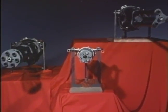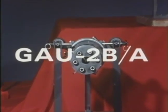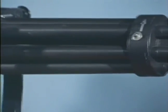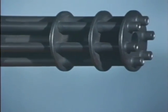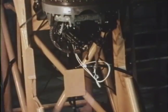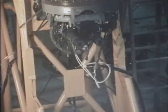The smallest Gatling gun in Navy Marine service is the 7.62mm GAU-2BA. A small caliber derivative of the M61A1 Vulcan, the GAU-2BA, also known as the Minigun, weighs only 35 pounds and is less than 30 inches long. The minigun fires percussion-primed ammunition at rates up to 6,000 shots per minute.